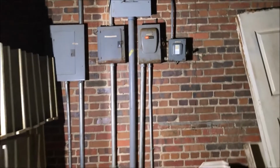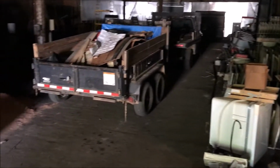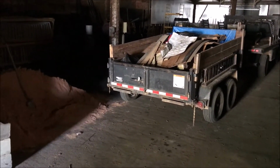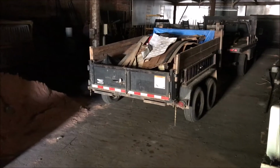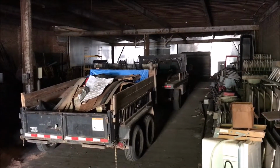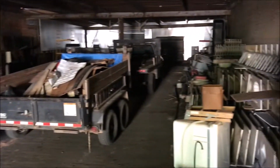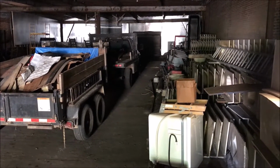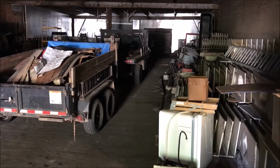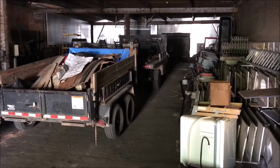And whenever they did that, they turned this into a shop. So this building had all kinds of wood cutting equipment and stuff like that in it. There's a big old belt sander over there that's still here. And they ran all kinds of equipment in here. Okay. Well, the place was in use up until about 2003, something like that, 2002.